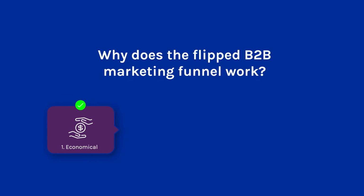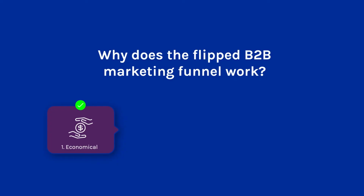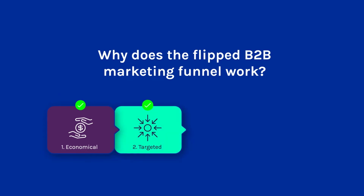The flipped B2B marketing funnel focuses resources on your ideal customers, those target accounts who have a much higher chance of converting. Number 2, it's targeted. Unlike the traditional funnel, you're not spraying and praying. The flipped funnel ensures you're not wasting time chasing the wrong accounts.